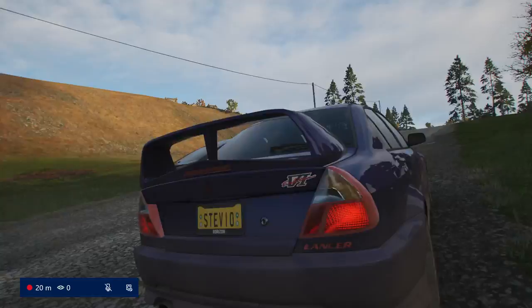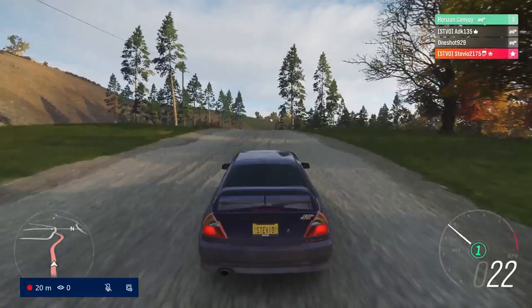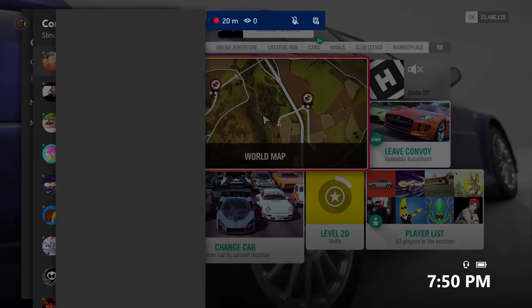I like Lancia. They're not my favorite automaker or car brand or anything, but I like Lancia. I think they're very good off-road cars. Hello there, Ayan. How are you?